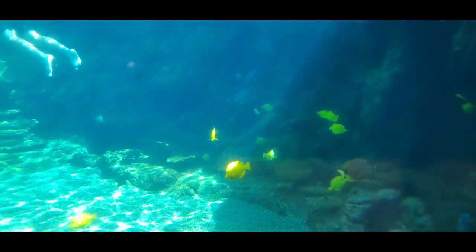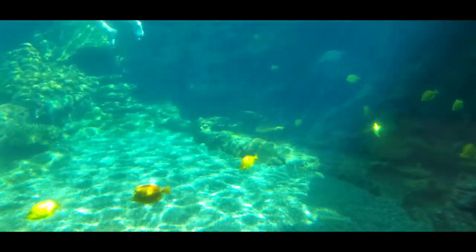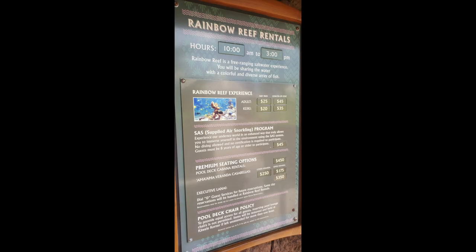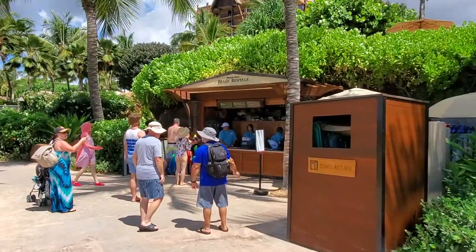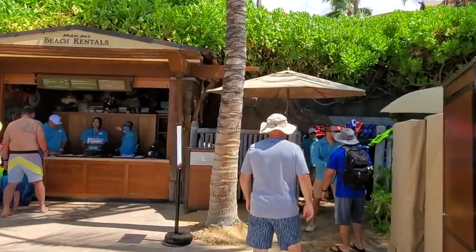If you plan to snorkel at the beach or at the reef, another money-saving option is the unlimited use for $45 during your trip, or it is $25 per day. They have two locations to pick up gear. You cannot use the same gear at each location. At the beach, you can also pick up your gear.